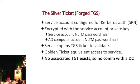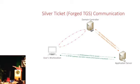In my opinion, silver tickets can be more dangerous than golden tickets. While the scope is more limited than golden tickets, the required hash can be easier to get. And there's no communication with the domain controller. So if you're logging your security events on your DCs, you may never see this.